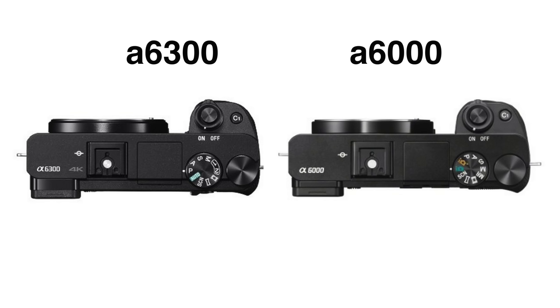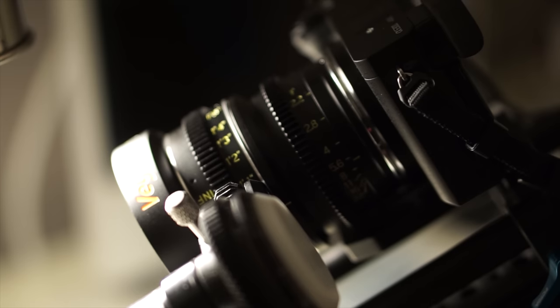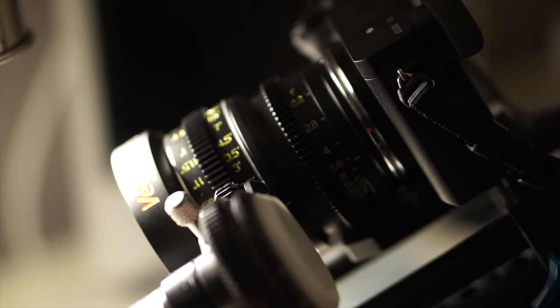The new 6300 is thicker and heavier than the a6000. And I'm delighted to tell you that it allows the a6300 to be a legitimate platform for geared cine lenses. That's a big deal.